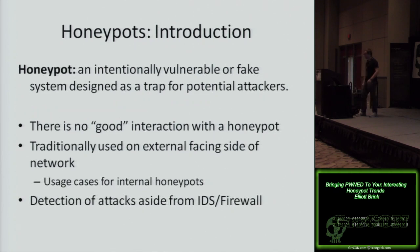So, a quick introduction. A honeypot is an intentionally vulnerable or fake system designed as a trap for potential attackers. Usually there is no good interaction with a honeypot. Any interaction that is outside of the expected reasonable use cases isn't necessarily bad, but it is an alert and is generally something that should be investigated. Traditionally, these are used very well on the external-facing side of the network, but there are internal applications as well. I'm not discussing those in this talk. They're a great method of detecting attacks aside from a traditional IDS and firewall.